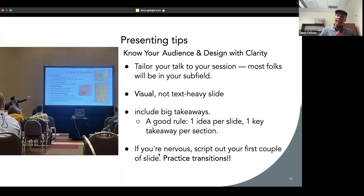Another big takeaway for presenting is to also have some conclusion slides that have your main results or your main takeaways from your presentation. And broadly, your whole presentation should really have about one theme or one idea per slide. And then within each section, if you have multiple sections, have one big key takeaway.